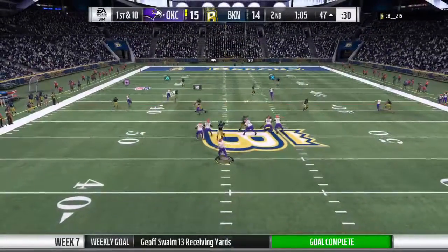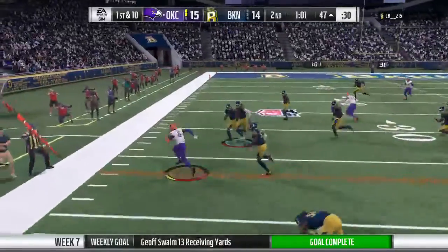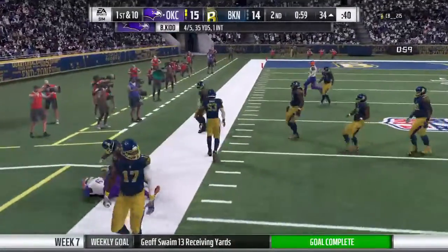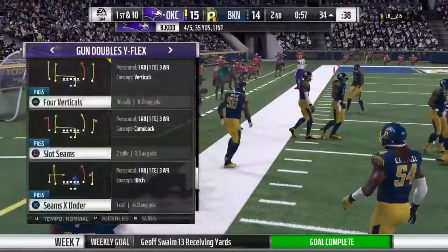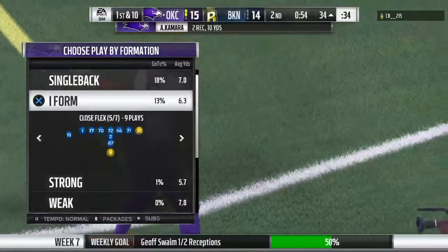On first down, he'll drop to throw. Drops this off to Kamara out of the backfield. And he is knocked down and then landed on pretty awkwardly. That one goes for 13 yards, and it moves the sticks.